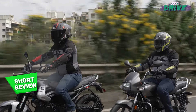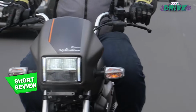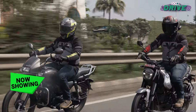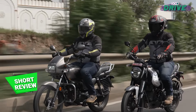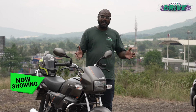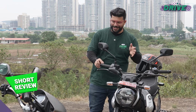A quick, bite-sized review. And since we are talking about commuters, the first logical thing to talk about is Kitna Deti Hai. In the Splendor's case, I think it is around 75 to 80 kmpl, depending on the way you ride. So cute, so cute. Why? 100 plus kilometers per kg.